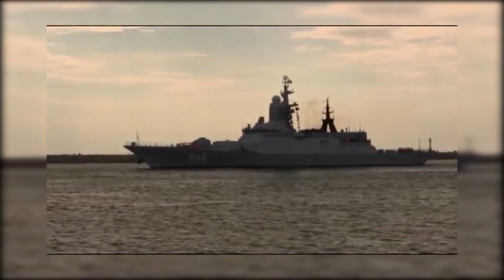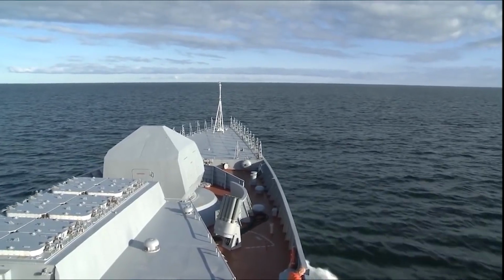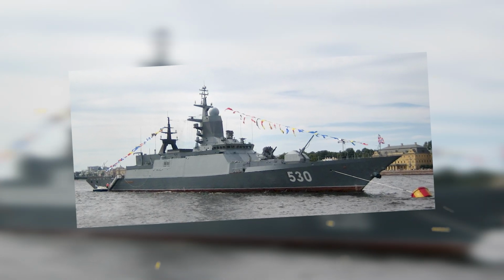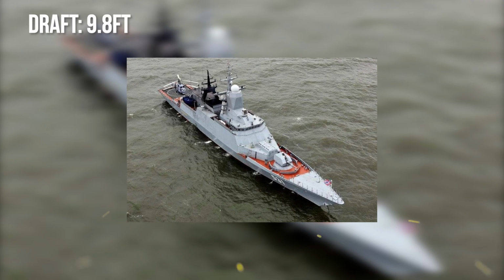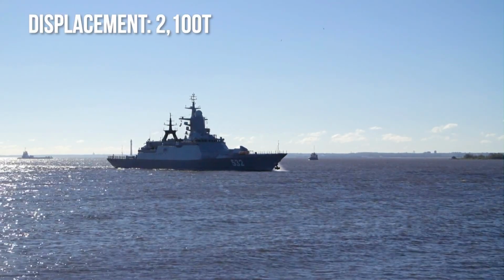These corvettes can be deployed in coastal patrol, escort, and anti-submarine warfare operations. The vessels can engage surface ships, submarines, aircraft, and shore-based targets. The structural dimensions include an overall length of 344.5 feet, a width of 42.7 feet, and a draft of 9.8 feet. The full load displacement of the ship is 2,100 tons.